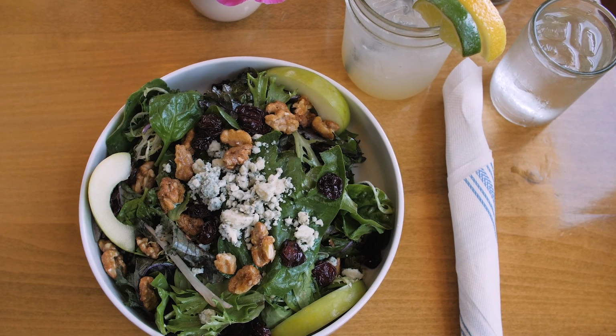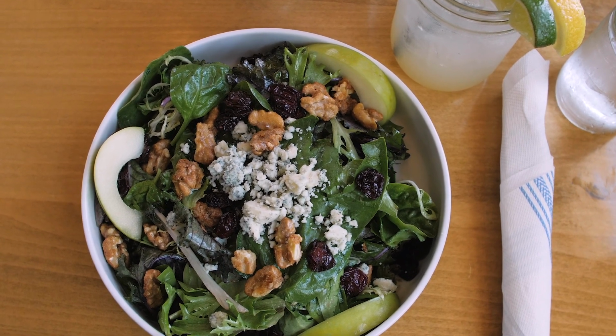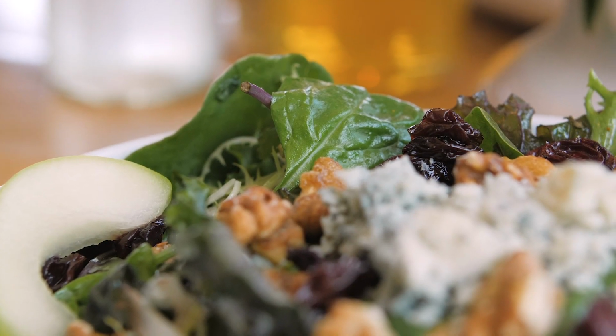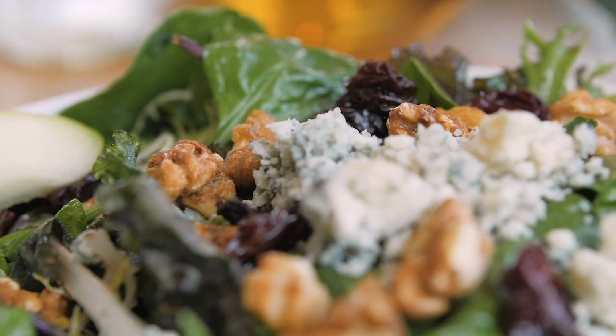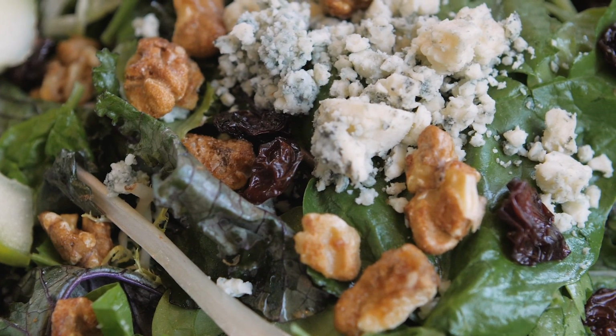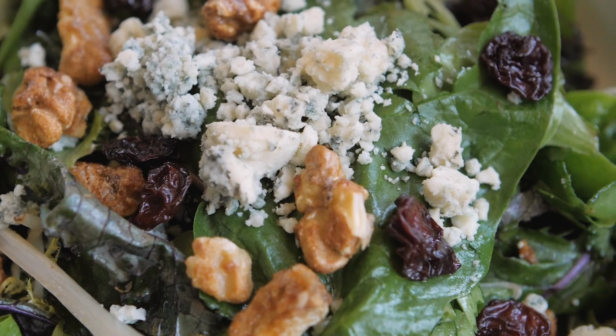So we are also doing our Door County cherry and apple salad. So it's mixed greens with local dried Door County cherries. We use local apples when in season from Wood Orchard Market or Crowis Orchards. And then it's topped with Wisconsin Gorgonzola cheese and toasted walnuts with a red wine tarragon vinaigrette dressing. That dish from start to finish is a true Wisconsin dish.